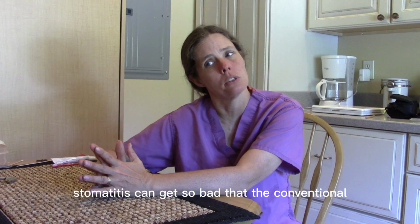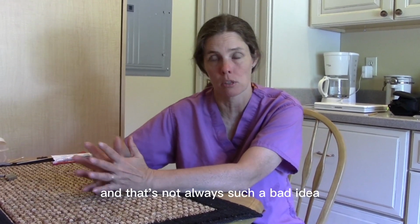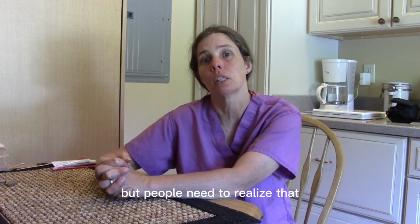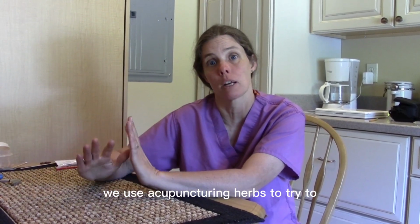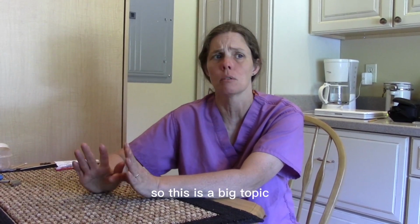Stomatitis can get so bad that the conventional vets will want to take out all the teeth, and that's not always such a bad idea, to be honest, because it's gotten to be so bad. But people need to realize that it's an autoimmune disease, and it's a general inflammation disease. So we use acupuncture and herbs to try to regulate the immune system's response. So this is a big topic.